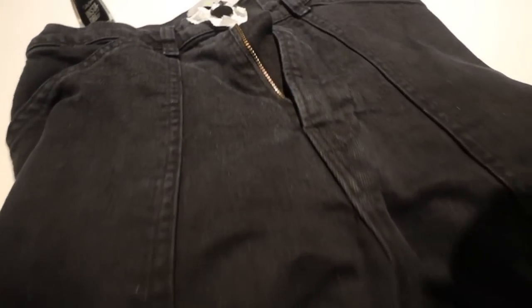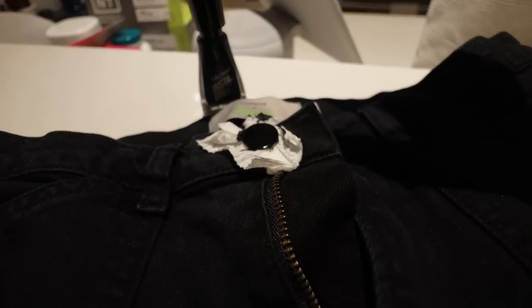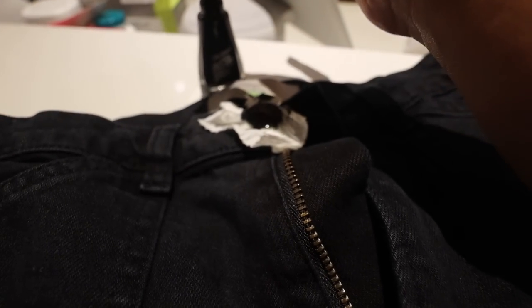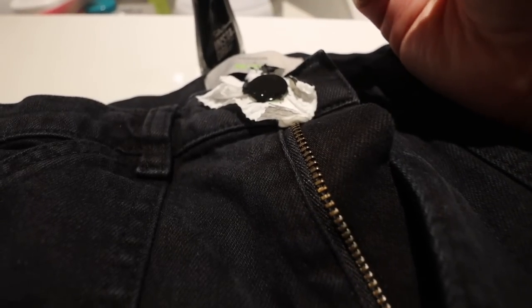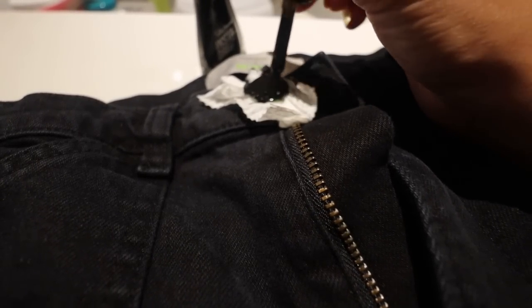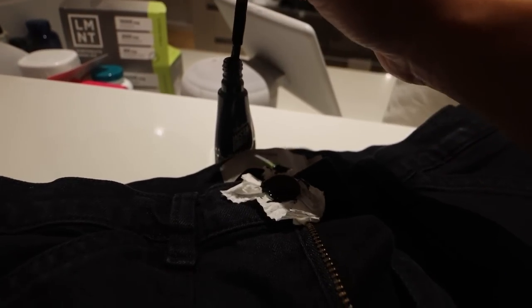And I love these pants. They're like black cargo denim pants. So I went to CVS the other day and bought black nail polish. And I'm currently painting the button. I'm going to do the next layer. But I really think it might work. I mean, I couldn't think of a better idea. And I should have gotten a top coat. Actually, I have a top coat here.